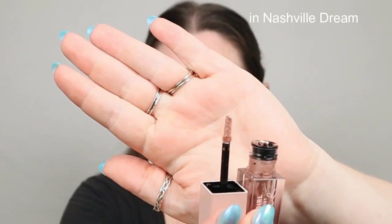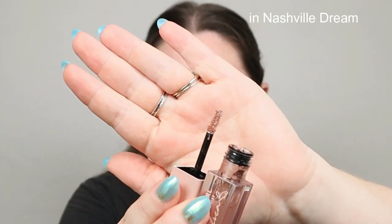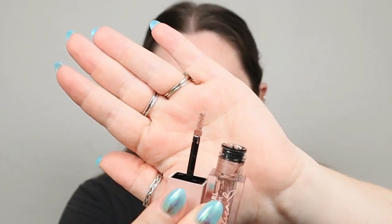I like this. It's a very thin, kind of watery formula. So initially when I swatched this, when I first got it, I thought I might not like it. And I thought that it might not stick to the lid or might not be as intense as I liked, but it's super easy to apply.